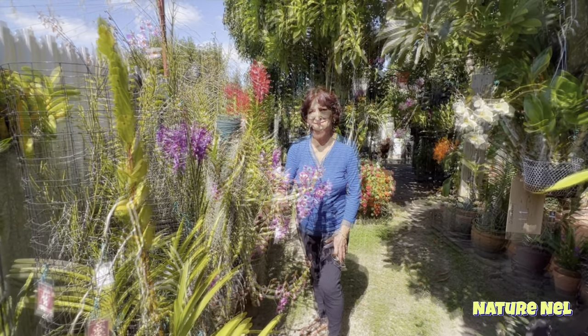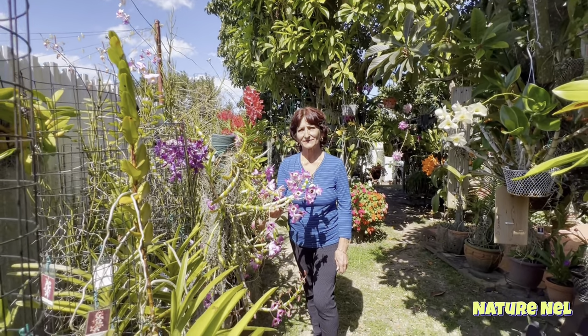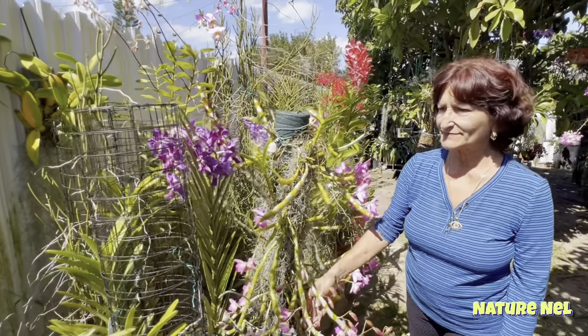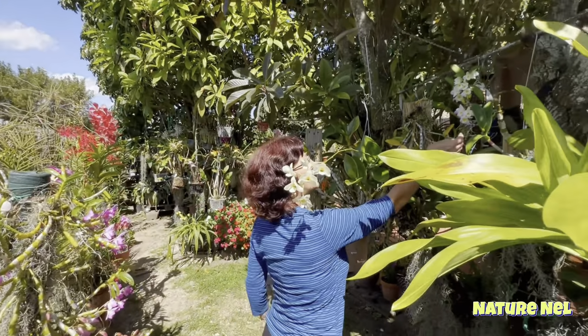Sonríe. Espérate, let me... Qué pena. She says, I'm so embarrassed. No, but this is beautiful. Because, you know, when I do the home visits, sometimes I forget to take a nice picture. And this is a beautiful spot here. You can see all the plants in the background.